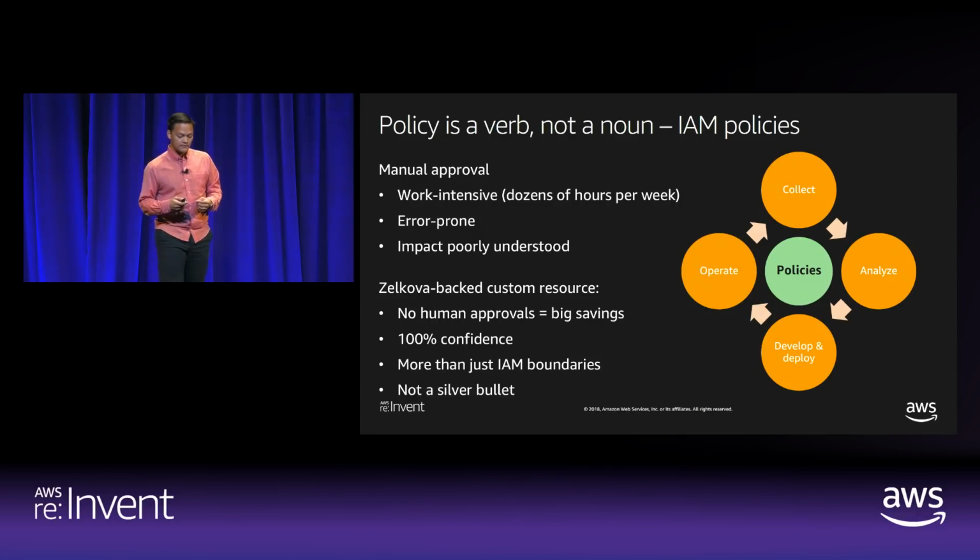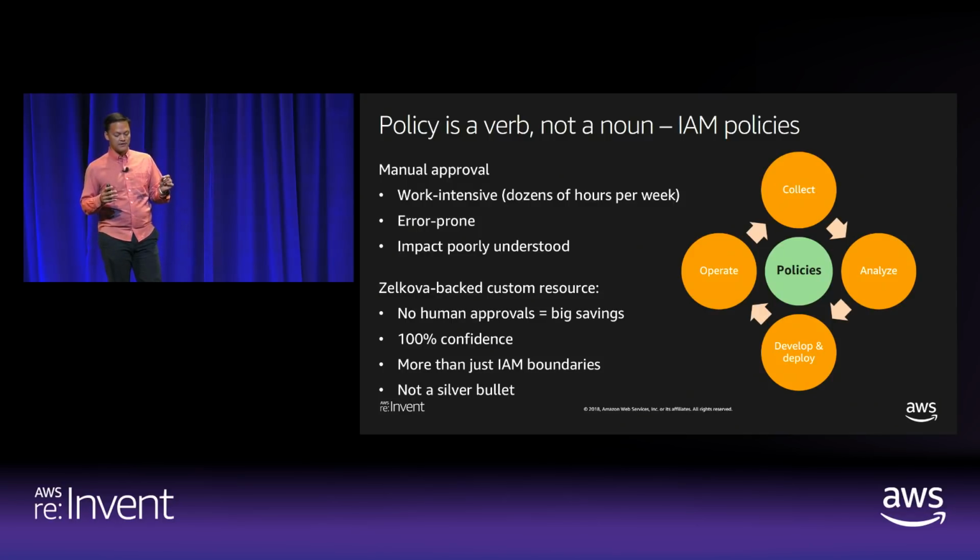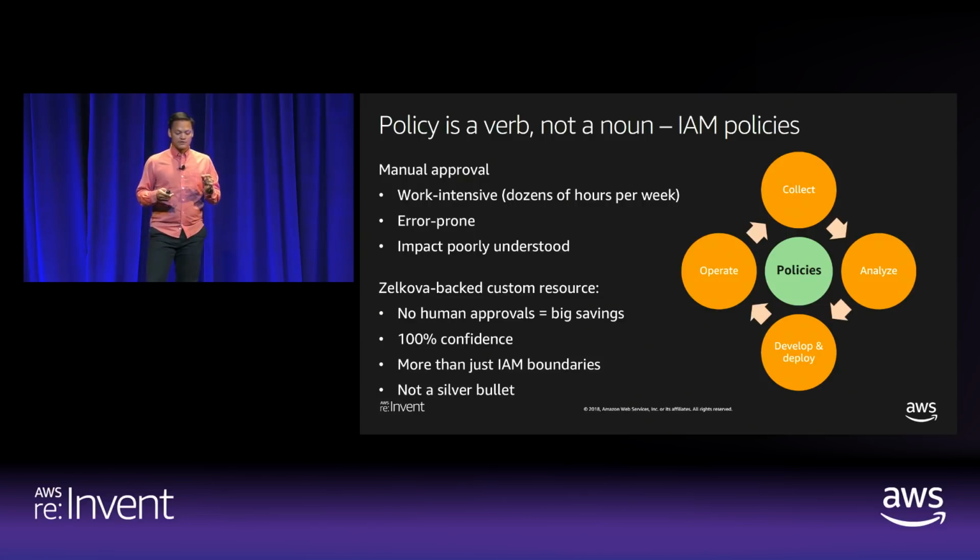Now, it's important to understand that this solution isn't magic. It's probably not possible to get truly granular least privilege with this method, but for putting up some guardrails to enforce common sense tenant separation techniques in your most used AWS services, it can really increase your security posture.